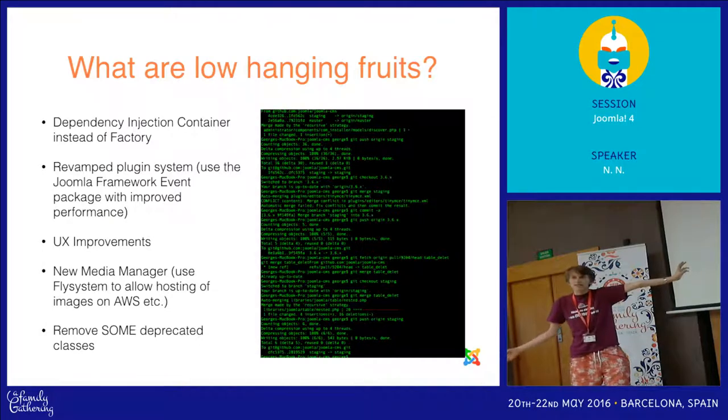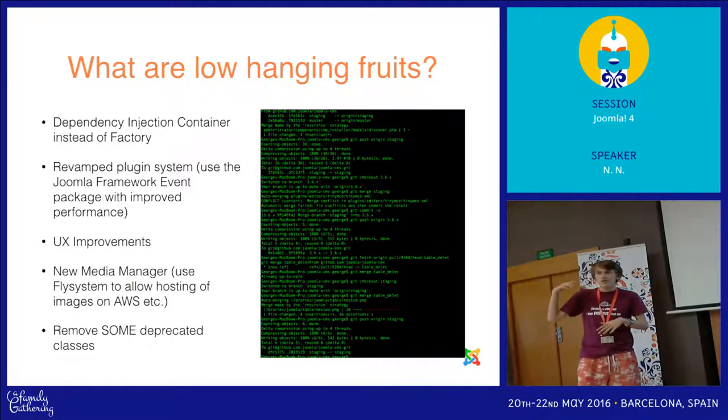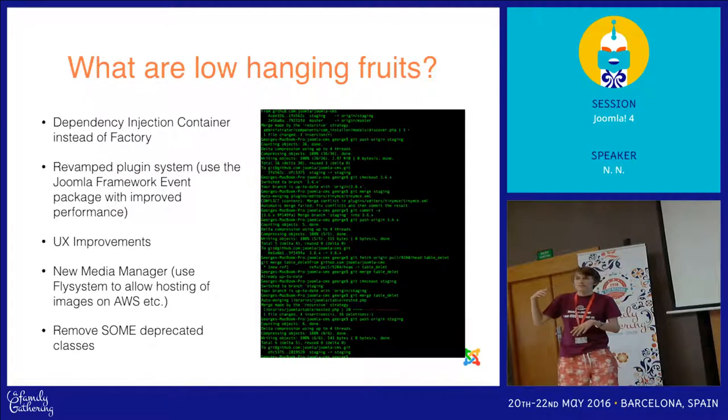But as long as they extend a JPlugin legacy or something like that, they could use the old system with no problem. And actually moving to the new system would only involve very minor changes to your scheme. It's basically the way that data is transferred from your component into the plugin would be the only change. So basically the parameters of your plugin events would be the only change you'd need to make. The actual contents of your plugins would be pretty much unchanged, but there'd be massive performance gains to be had.